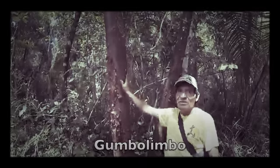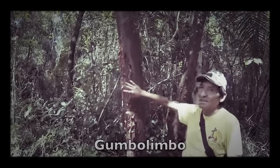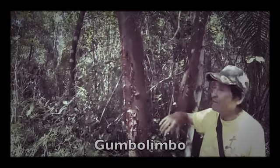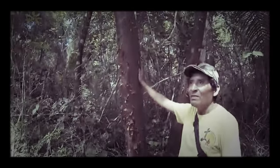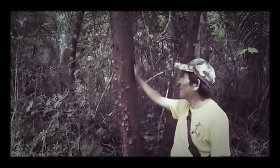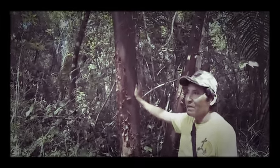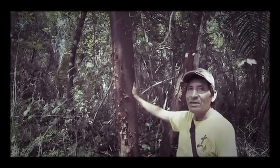This is the gumbo limbo tree that's barking up. This bark could be turned into powder and used for sweaty feet, and for backaches, when we have a strong backache. Take a piece of the bark and then you boil that for at least 10 or 15 minutes.